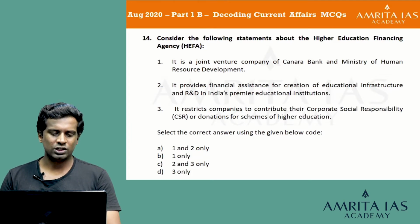Looking at that, the third statement seems to be a bit controversial because it restricts companies to contribute their CSR or donation for schemes of higher education. Usually, there should not be any restriction, especially from companies or donations from the CSR, to come towards higher education. Taking that into account, I can say that the third statement seems to be a bit illogical. So, remove the third statement. We are left with just one option, that is option A 1 and 2 only. I believe that to be the right answer. Let's look at the explanation.